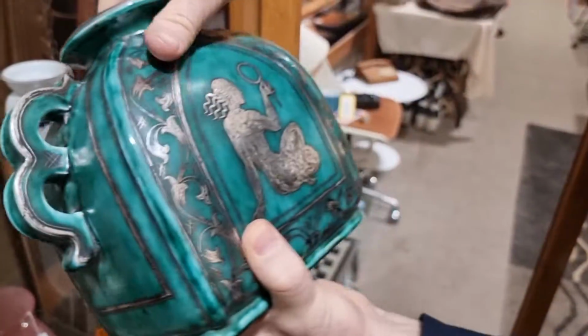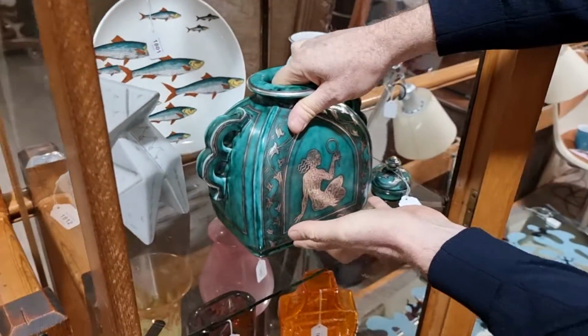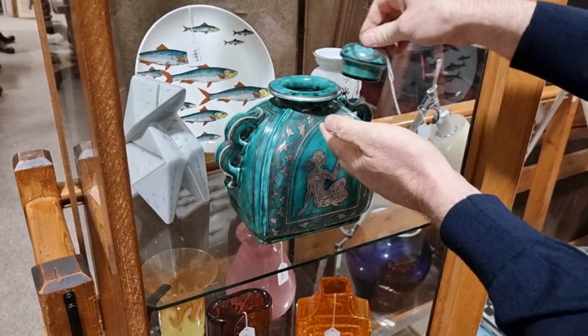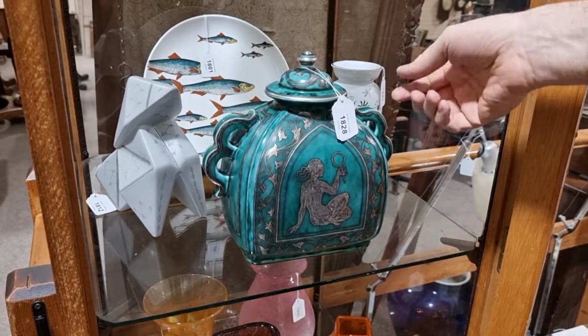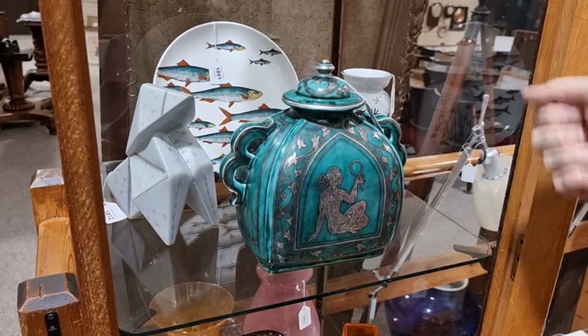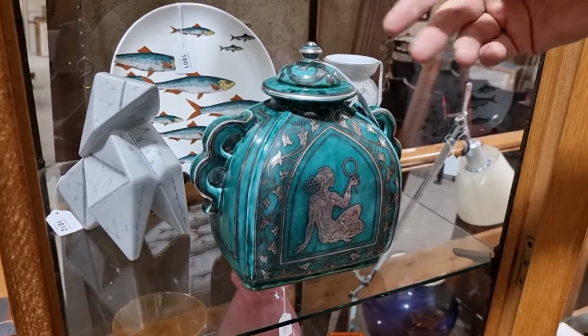So this is Gustavsberg Argenta. And it's a real sculptural centerpiece, this one. The estimate, I should think, is going to be 500 or 600 for that one. But they're really sought after, and you can see why.